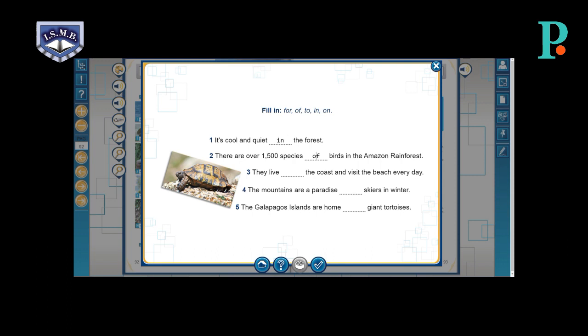Sentence 3. They live on the coast and visit the beach every day. On is another very frequent preposition of place. 4. The mountains are a paradise for skiers in winter. 4. Showing purpose. And 5. The Galapagos Islands are home to giant tortoises.